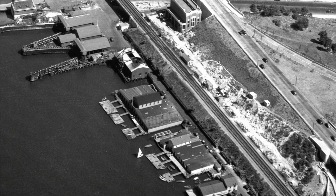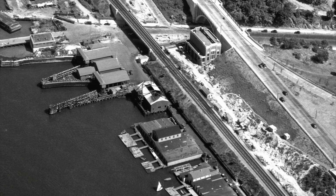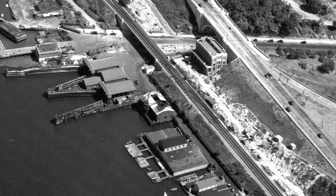Here we can also see that the railroad has been raised and that there is a safe access road to these boathouses now alongside the waterfront.